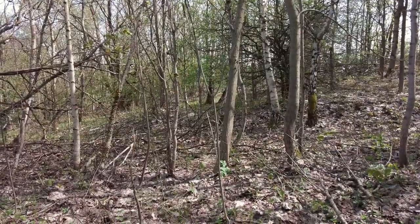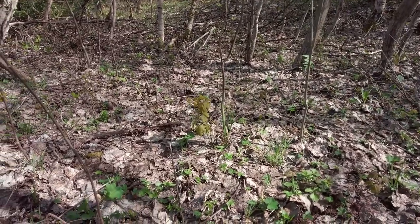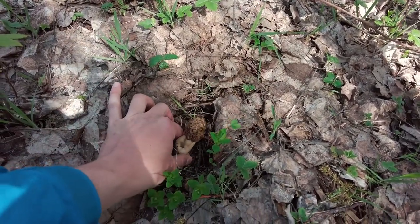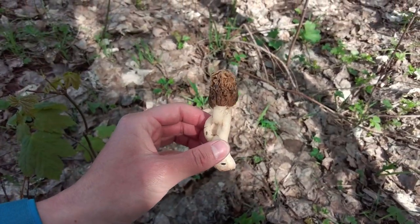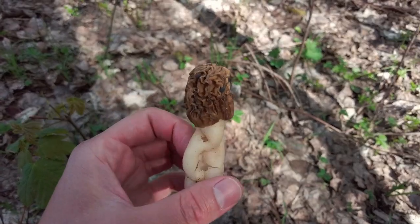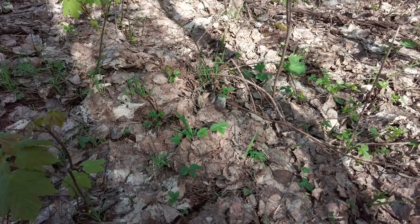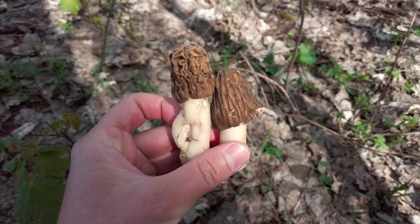There is a lot of fallen leaves on the floor of the forest, and the trees which they like here are probably aspens. There are also some birches and some other trees like maples or maybe willows. I thought this one is still okay from this side. Yes, from this side maybe. I will check it later. But it looks like these two will go with me.